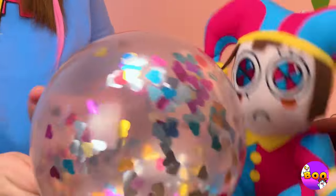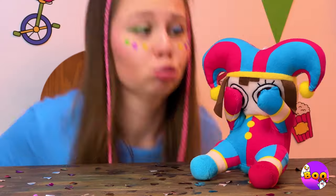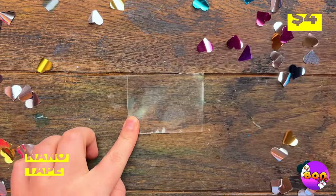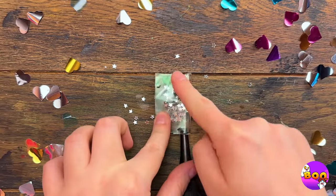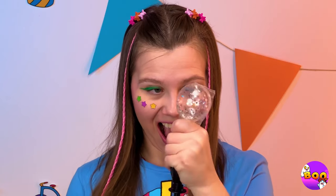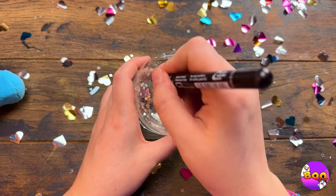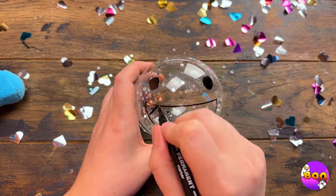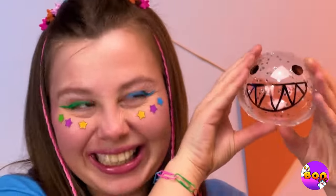Speaking of blowing things up, we've got a balloon for Pomni. Well, not anymore. It's okay. We can make you a new one. Just need nanotape, some glitter, and, last but not least, a whole lot of air. Now let's add a cute little face on top. With a nice row of big, shiny teeth. And this guy's pretty hard to pop.